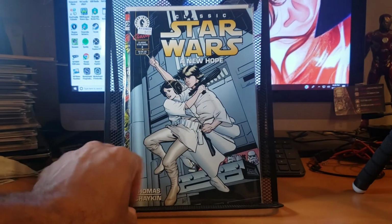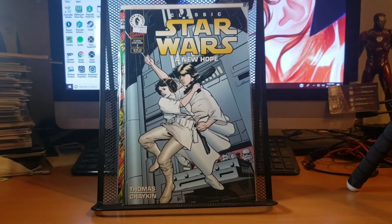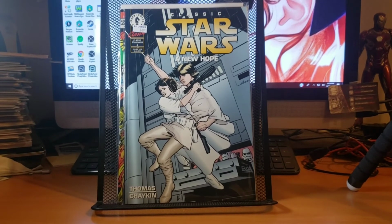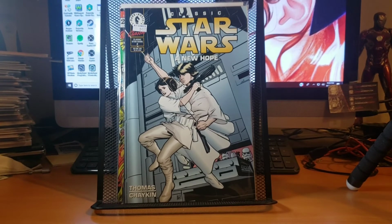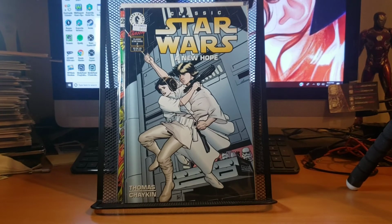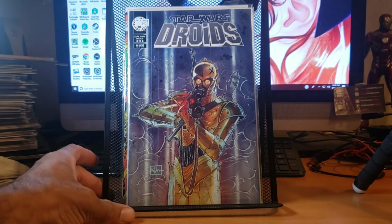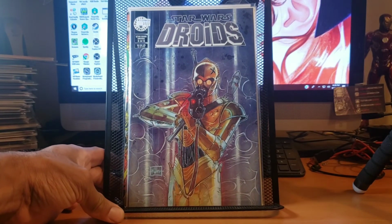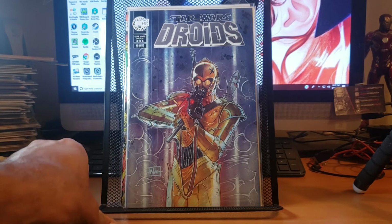Star Wars: A New Hope, that's an Adam Hughes cover. Shame that I don't think he did any, whatchamacallit, like Empire Strikes Back or whatever, or Return of the Jedi. No, he did Return of the Jedi, what am I talking about? But, found that. This one I bought based on pure speculation of what I saw in the trailer. Don't get it twisted. I just bought it because after I saw the trailer, I thought, all right, what the hell?